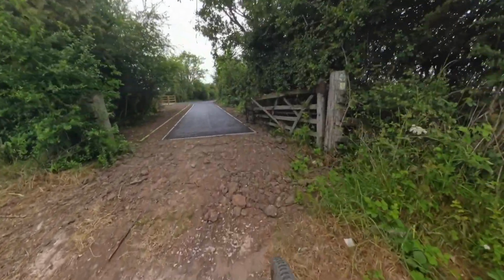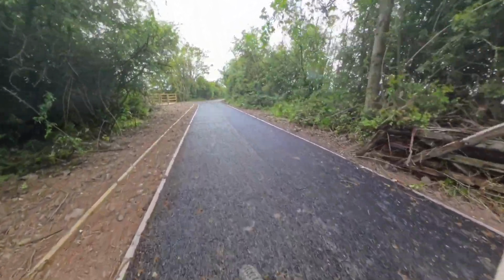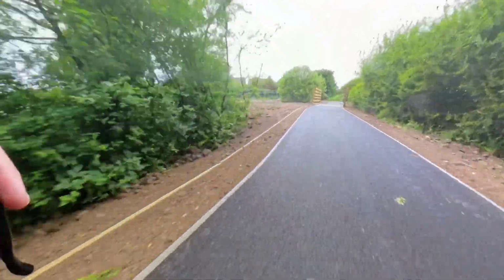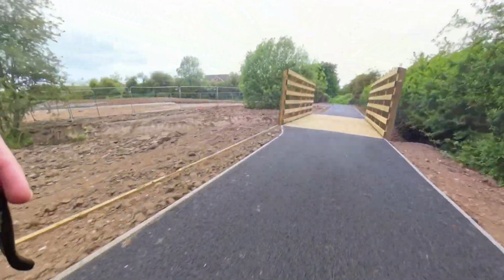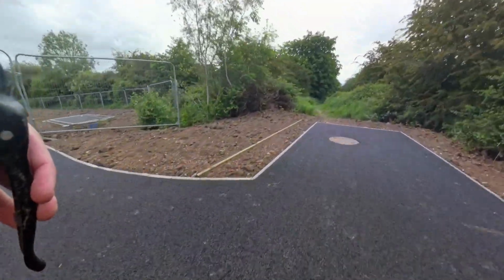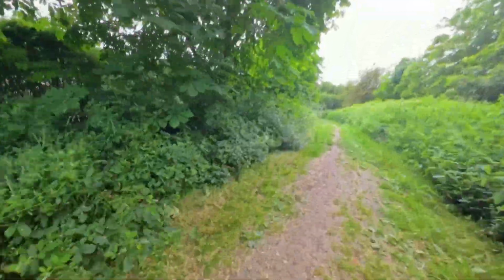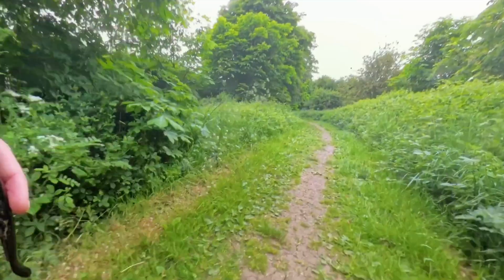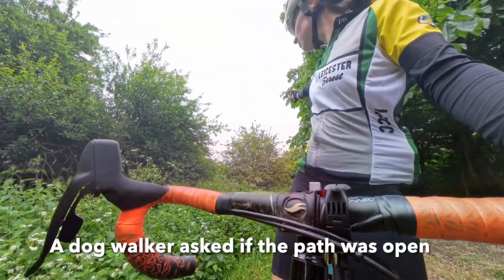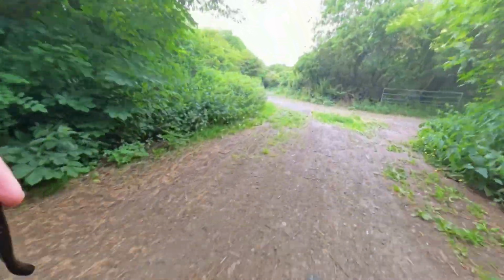And then suddenly it turned into a proper surfaced path. My guess is it's associated with the housing development to the left. It had a nice new bridge, and then it suddenly ended and went back to being classic bridleway. Yeah, I've just come from the gravel track that goes that way. I then continued on the same path for a little bit.